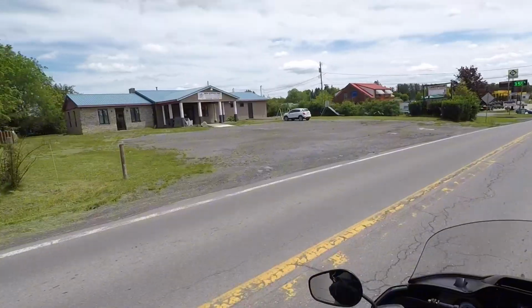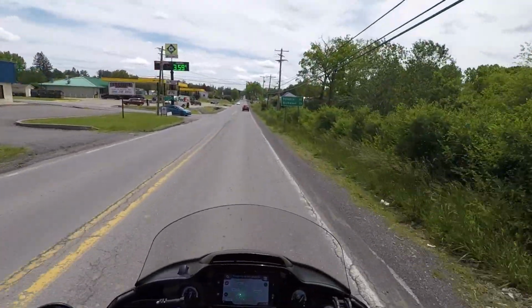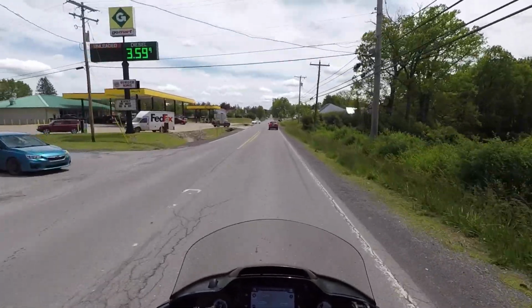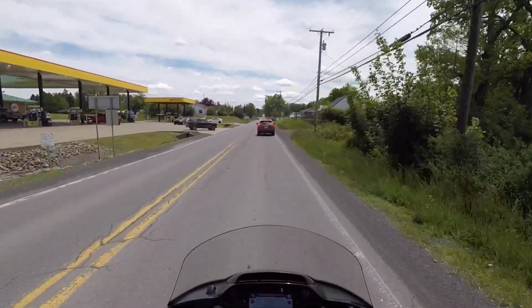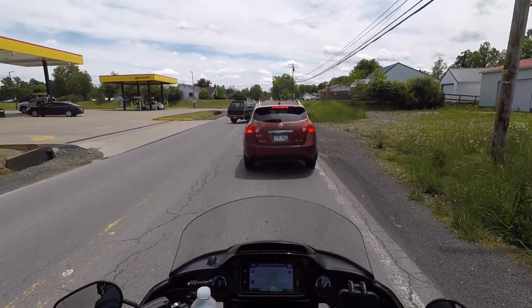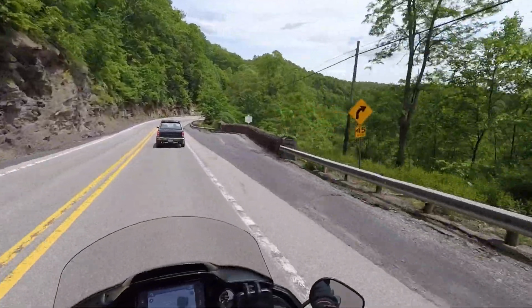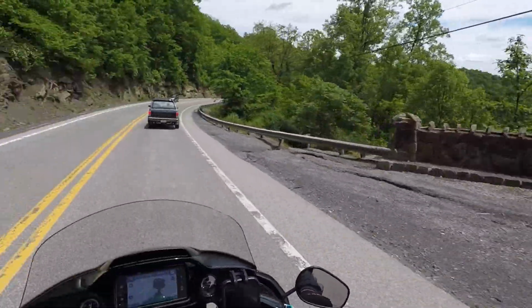But yeah, I don't know how many of you run GPS. When I'm riding and going somewhere, if I need GPS, like if I'm not riding a continuous route, I run my phone GPS.